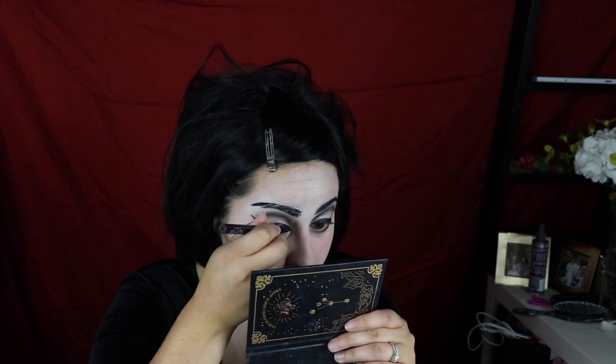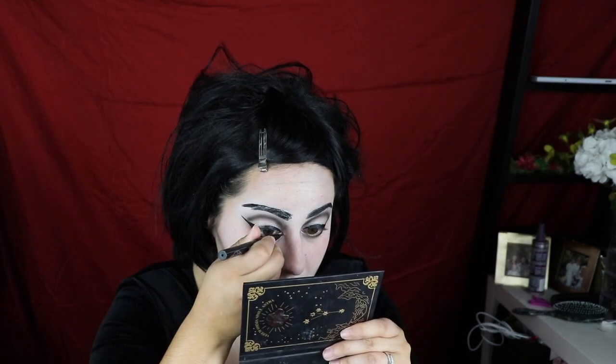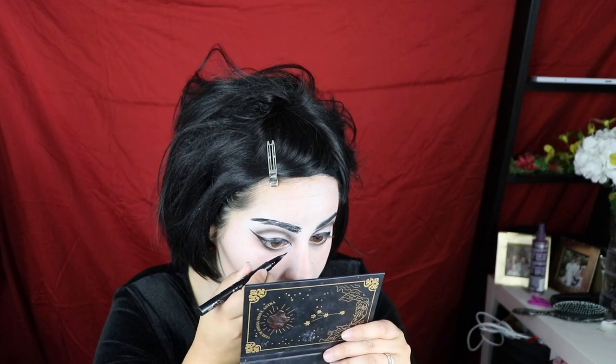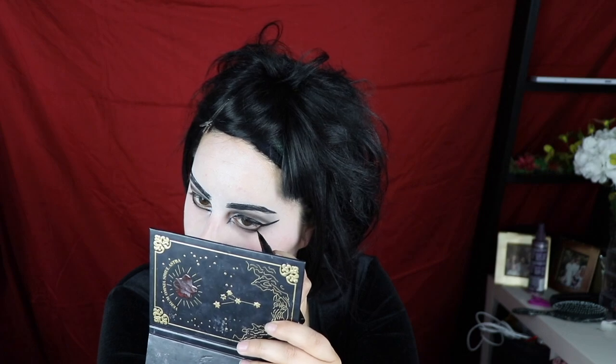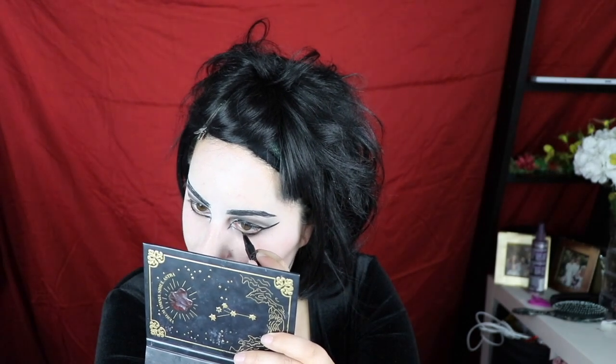I take a waterproof eyeliner and create sharp points on my inner eyes, leaving a space open. Okay. Hers are way more intense than mine. Falcon eyes. Clearly, this side came out better than this side.